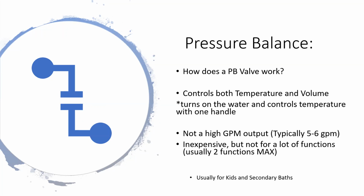So the benefit of a pressure balance valve is that it controls both temperature and volume. This is why on P pressure balance, it equals T and V. Again, I'll get to why that's important. So this means it turns on the water and it controls temperature with one handle.